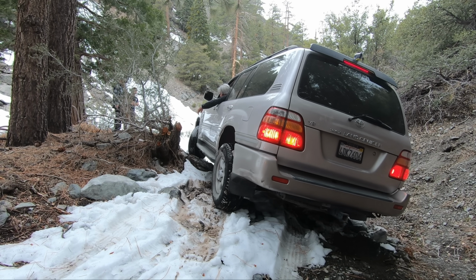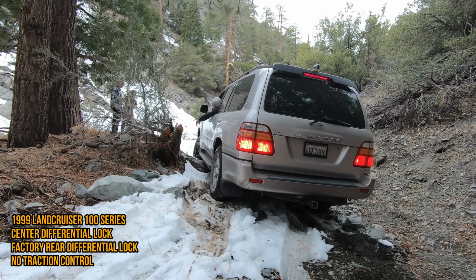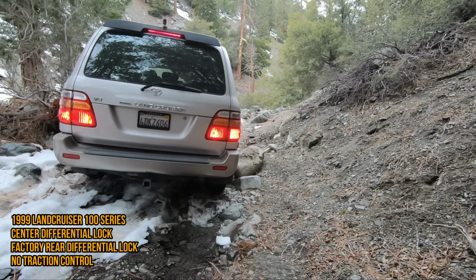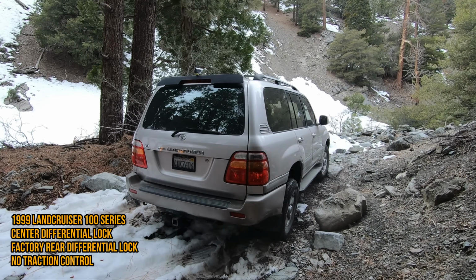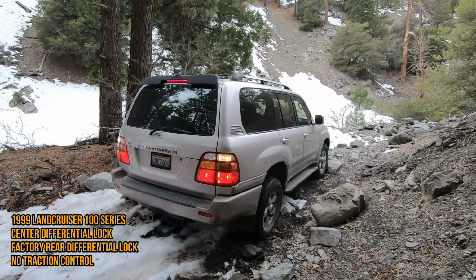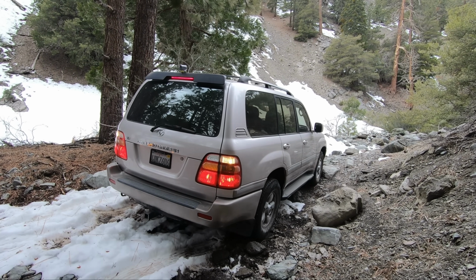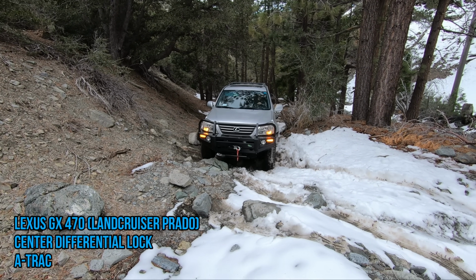Before we see that white 100 series Land Cruiser make the attempt up the Diablo Dropoff, I need to point something out. In 1999, the Land Cruisers had a factory rear locker. It wasn't until the year 2000 that they replaced that with A-Track, which is a traction control system that uses ABS to brake a wheel to send power to the opposite wheel. Look how effective it is.